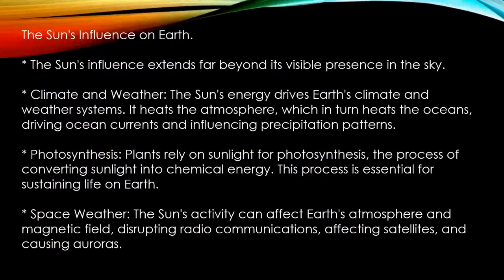Let's look at how the Sun influences the Earth. The Sun's influence extends far beyond its visible presence in the sky. Climate and weather. The Sun's energy drives Earth's climate and weather systems. It heats the atmosphere, which in turn heats the oceans, driving ocean currents and influencing precipitation patterns.